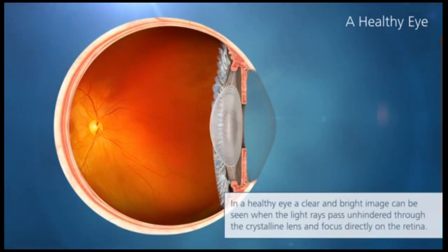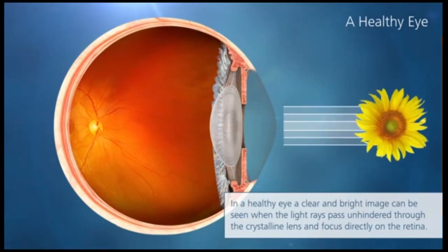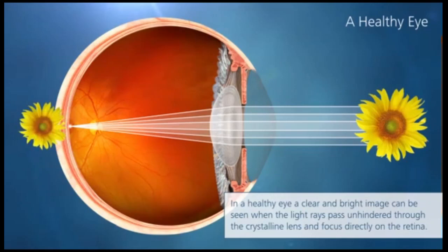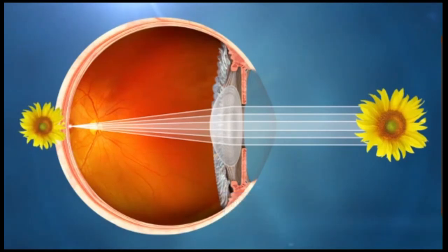In the healthy eye, the image is clear because light can pass through the clear media of the cornea and the lens to be perfectly focused onto the retina.